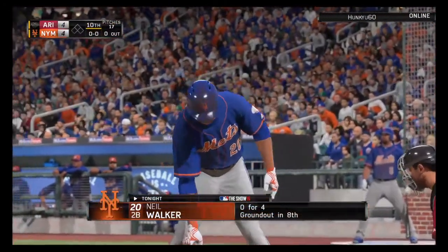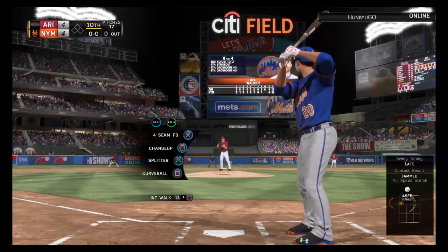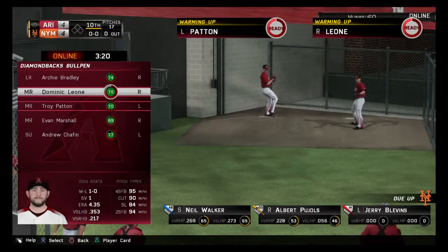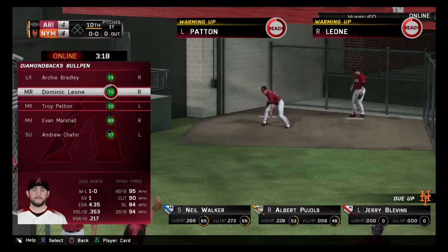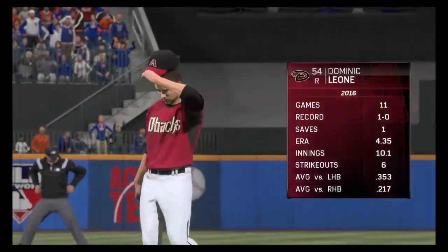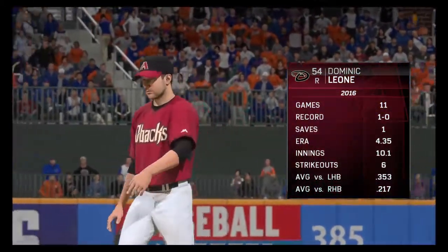Neil Walker struggling so far in this one. He'll look to erase his 0 for 4 ball game with a base hit right here. Oh man, it's never fun to go over, but let's see if he can find a way to climb out of it. Dominic Leone will come on here to start the home 10th, and all he's looking to do is get this one to the 11th inning.